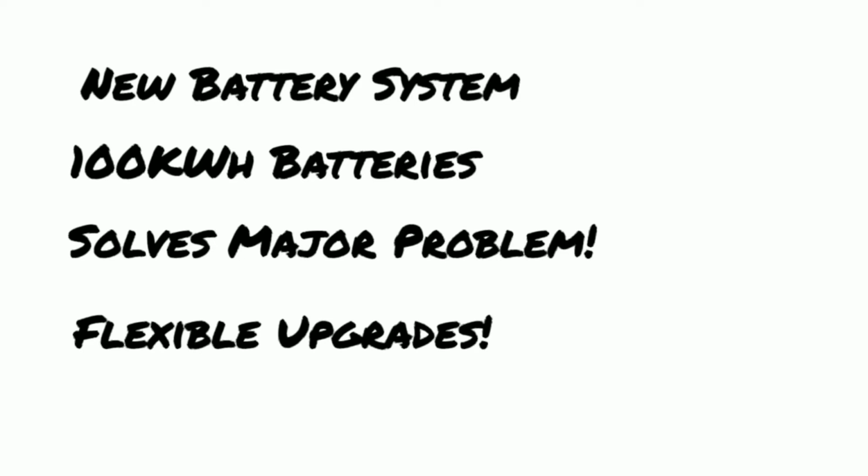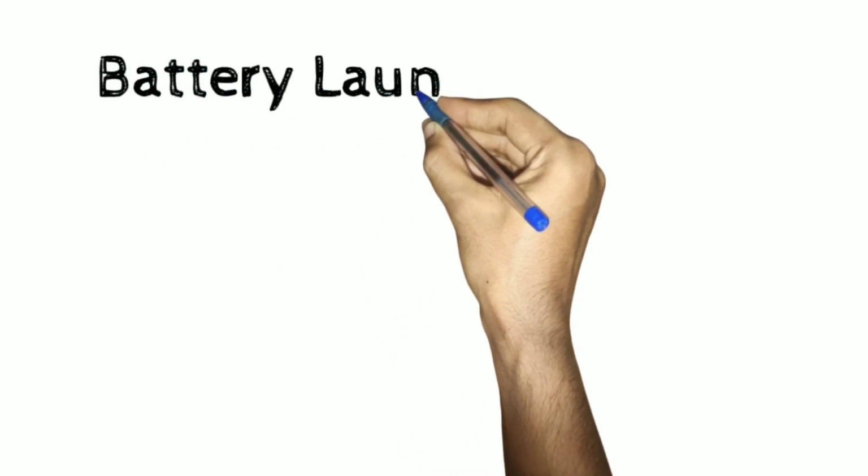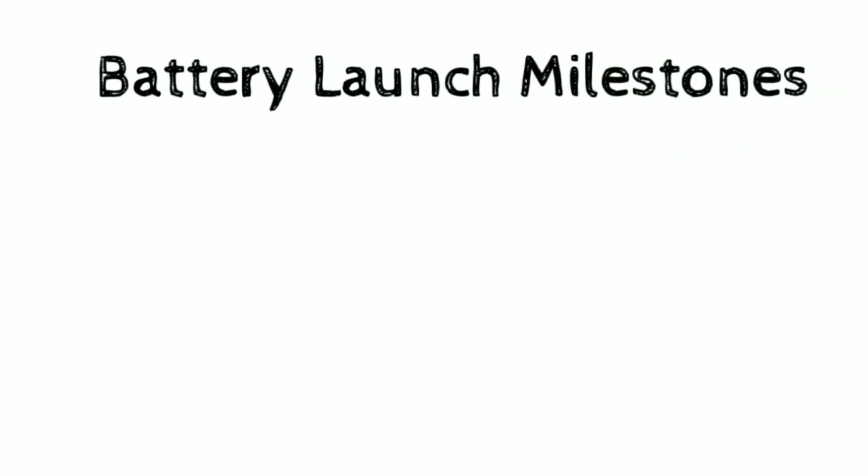So my hat's off to the NIO management team for recognizing this and getting it implemented into the new plan along with this new battery release. But there's something else that I want to bring to your attention. And that, my friends, is the battery launch milestones that we have seen out of NIO so far, because that will let us know what to expect in the future.